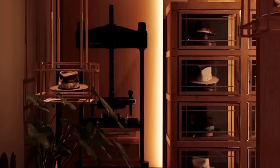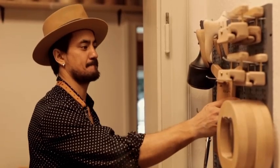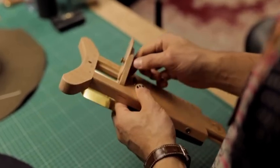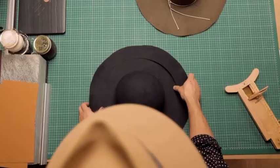In the end, it's about sharing the experience. When a customer gets their custom hat and they put it on and it transforms their look, that to me is probably also one of the biggest joys of the craft.